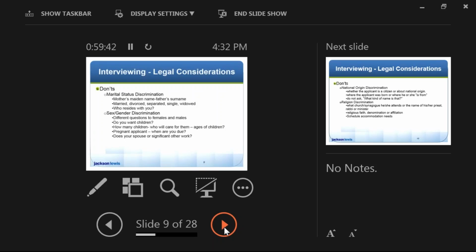And so our goal here, because all these laws turn on an employer's motive and intent, our goal here is to have you all perform questions that show that you have a lawful and honest and good intent. Does your spouse or significant other work? That is asking the applicant to review their marital status and reveal perhaps gender, traditional divisions of labor with regard to a female applicant needing to be away from work at certain times for childcare reasons.